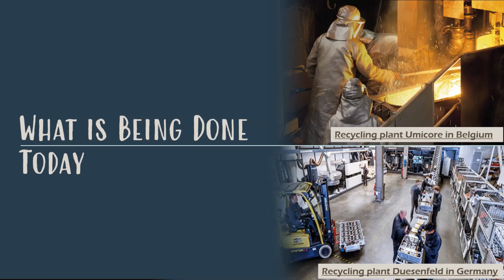Another example, Duesenfeld, a recycling plant in Germany, discharges the batteries, crushes them in an inactive atmosphere, evaporates and recondenses the organic solvents of the electrolyte, and separates the electrode coating material from the rest.